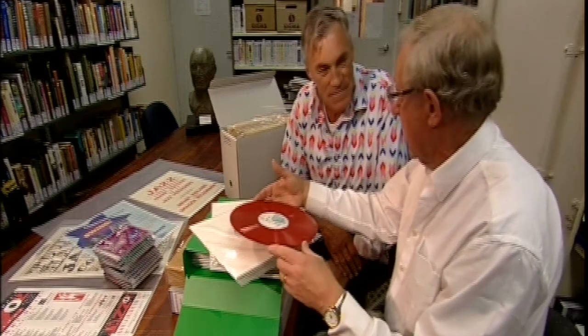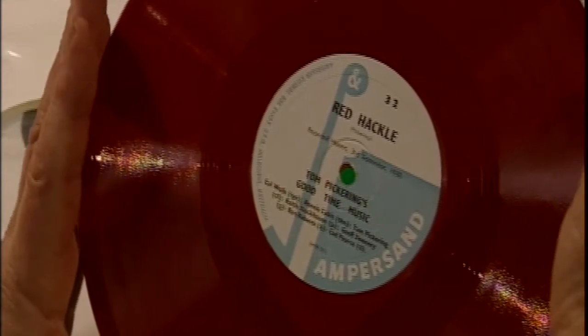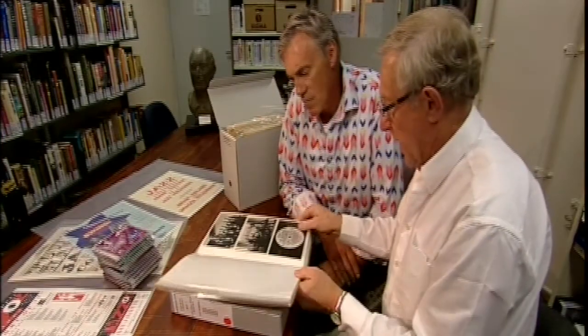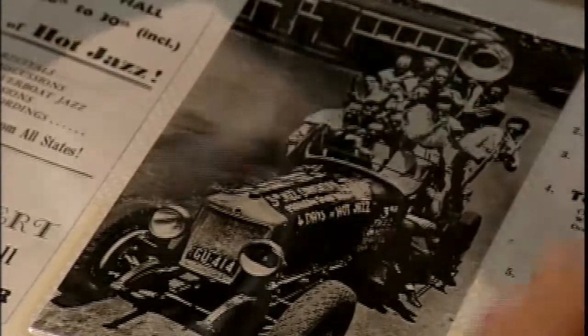This is one of the first records that was produced of Australian jazz in Australia, and you can see they were a bit short of shellac at that time, so they used some sort of plastic material. Some red plastic. This is just a small example of our huge photo collection that we have. This is a wonderful one here. One car. So nobody's wearing seatbelts. No, indeed. We've got hundreds of these, and we're digitising them.